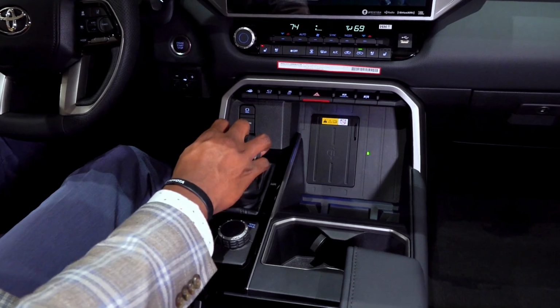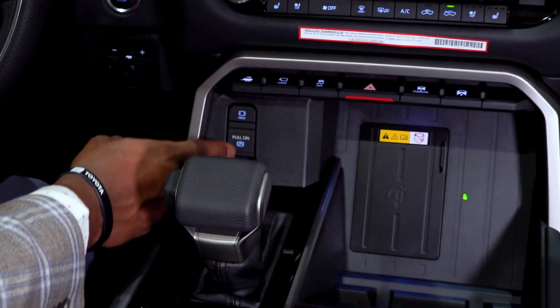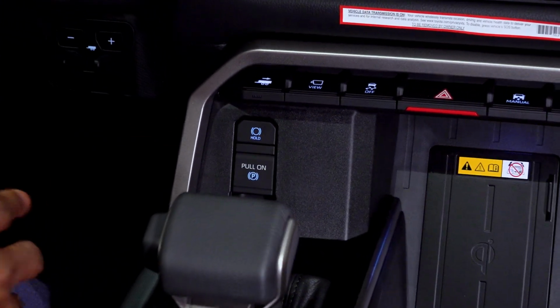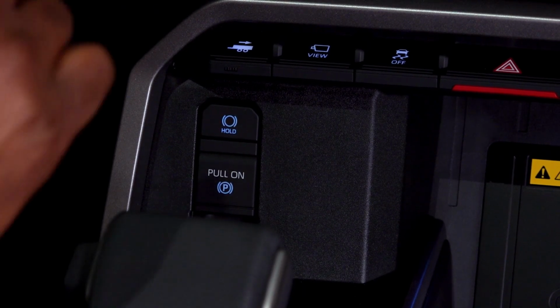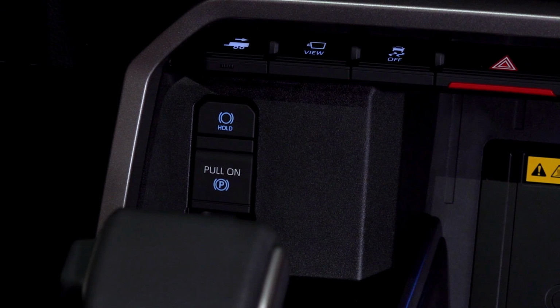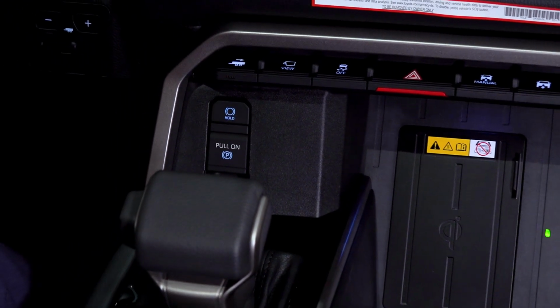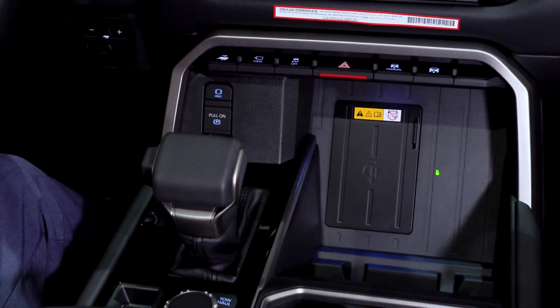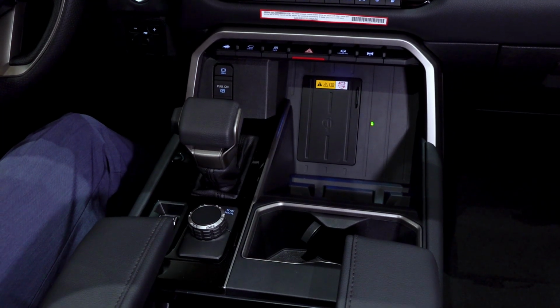Every one of these is coupled with a 10-speed automatic transmission. Right over here, we have our emergency brake, and it's an electronic unit. But I love the fact that it comes with a hold button. When I have that engaged while in gear, it allows me to actually have the vehicle use the emergency brake to hold itself in place. So on an incline, I can go from brake to gas without having the vehicle roll backwards or even roll forward for that matter.